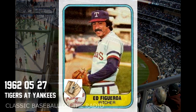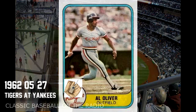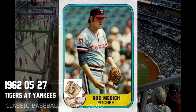The top of the Tiger batting order coming up. Jake Wood, Billy Bruton, and Charlie Maxwell. Pitch to Jake. Foul as he tried to check his swing. Strike one. Jake bounced to short, bounced to second.